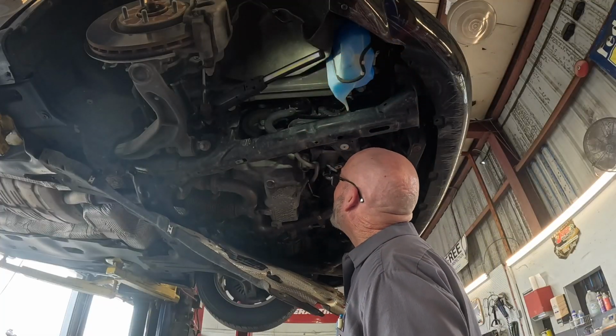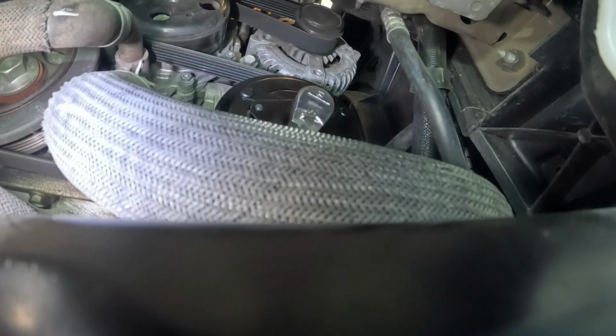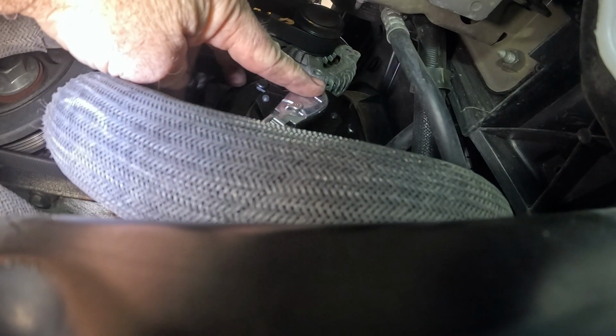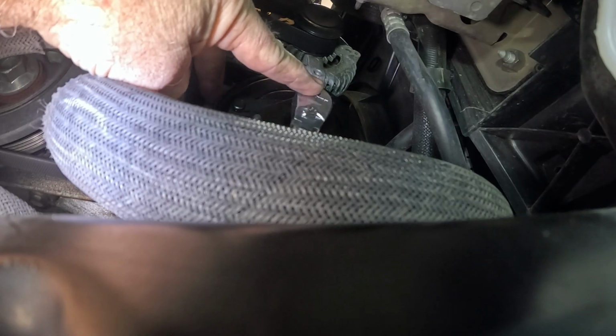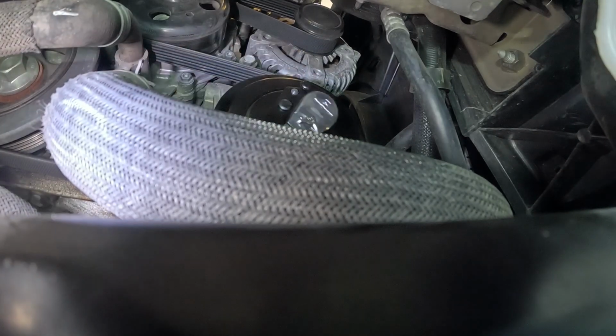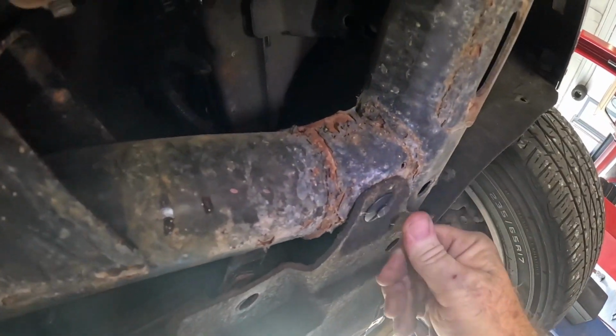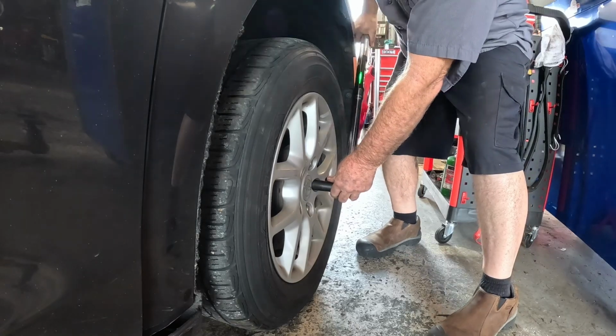Pretty good. Gonna go over everything once more. Definitely want to turn this a bit in case there's any oil on the suction side. All right. Hopefully it's the last time I gotta torque them.